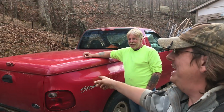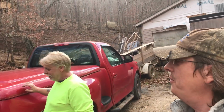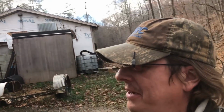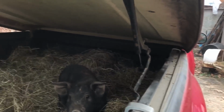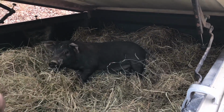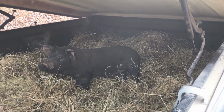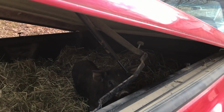All right, so right here in this Ford is one boar going to New York, all the way up to Rochester, and we're going to get a peek here. So look at his accommodations there. Very nice. Got some hay to hang out in. Going to become a northern pig.